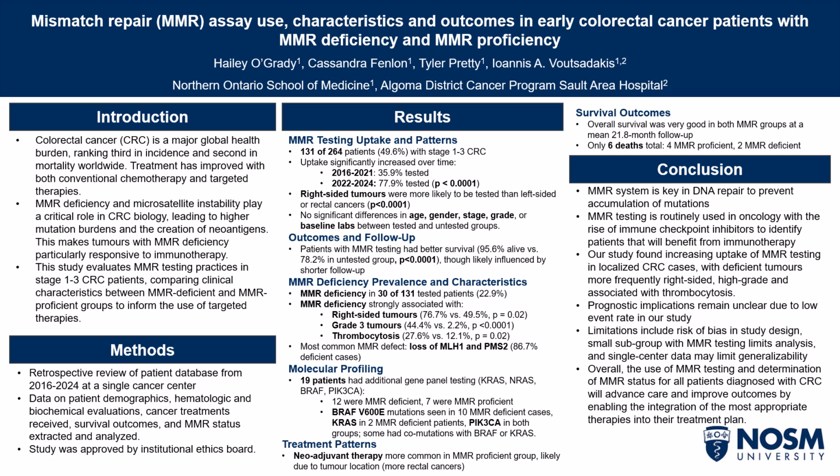retrospectively reviewed. Data on patient demographics, hematologic and biochemical evaluations, cancer treatment received, and survival outcomes were extracted. MMR status was evaluated via immunohistochemistry for the four proteins MSH2, MSH6, PMS2, and MLH1, with deficiency defined by a loss of nuclear staining. Statistical analyses assessed correlations, and the study was approved by the Institutional Ethics Board.